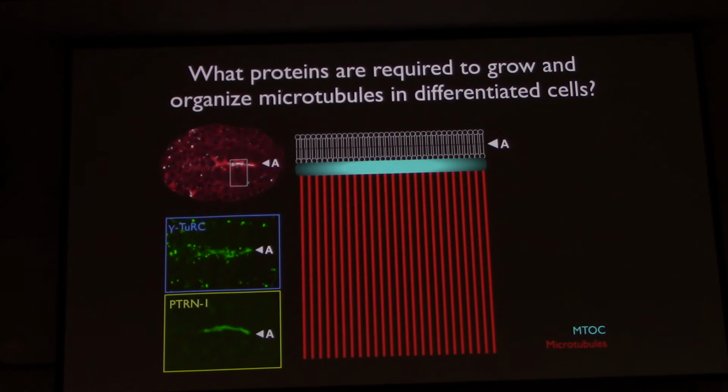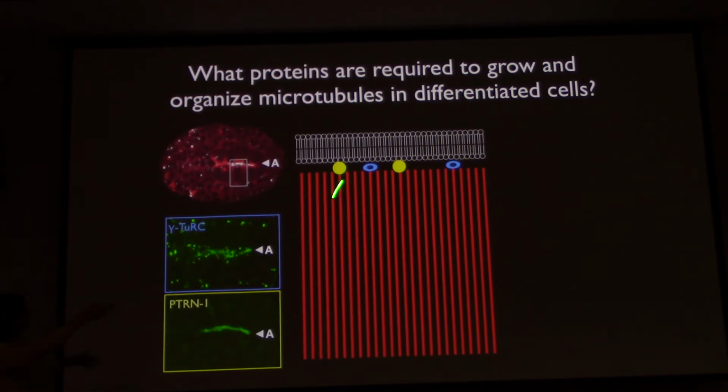So we know gamma-TuRC is there. And we know that there's this other protein called Patronin there. The names, again, don't matter, although this was named after Harry Potter for the Patronus charm because it protects microtubules. That's an aside. Anyway, so these proteins are localized there, so they probably associate with some of the microtubules, but in fact, there's probably a whole bunch of other proteins there that we don't know what they are that are actually building the majority of the microtubules.